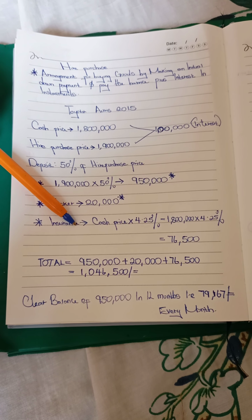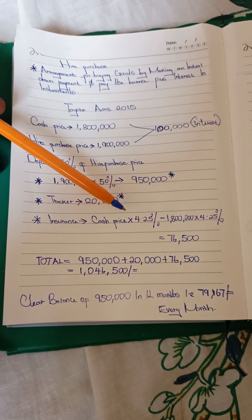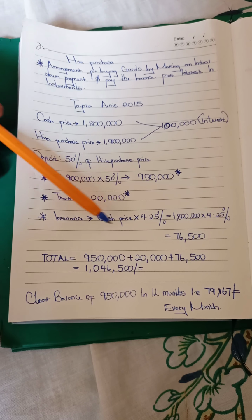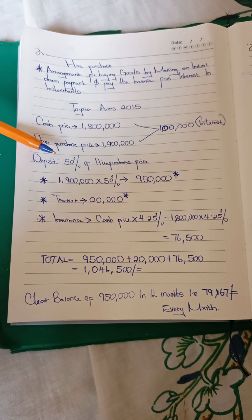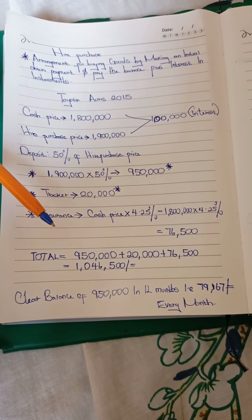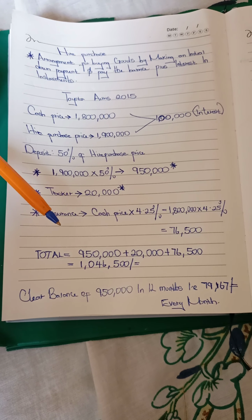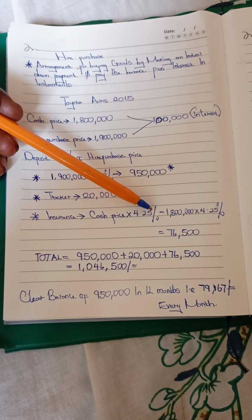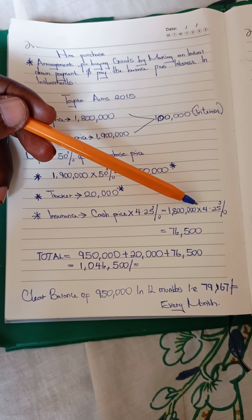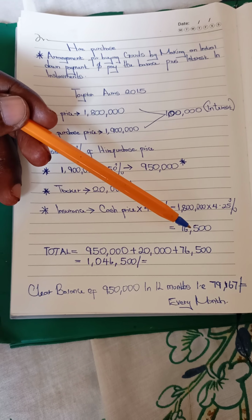Now, currently, insurance rates are quite high, but insurance companies can arrange for 4.25% inclusive of excess protector. Normally the insurance is calculated on the cash price and not the hire purchase price, because the cash price forms the basis through which the market value of the vehicle is sold or given. So you take 1.8 million times the rate of 4.25%, you get 76,500 for annual insurance. This is 1 year.